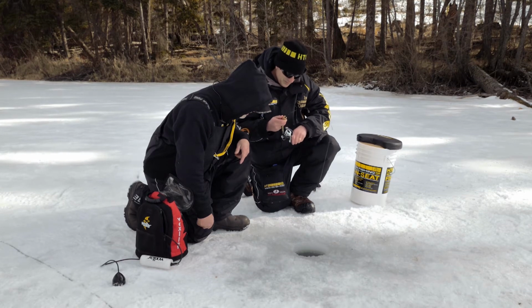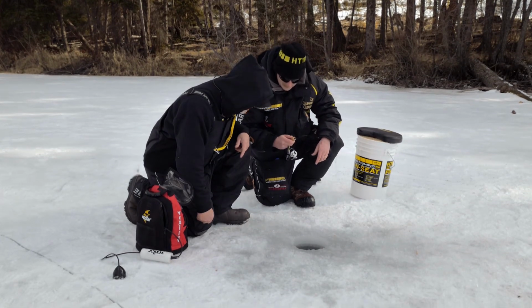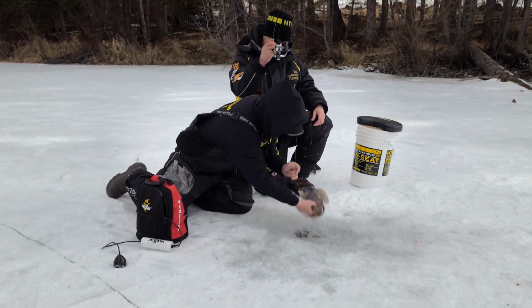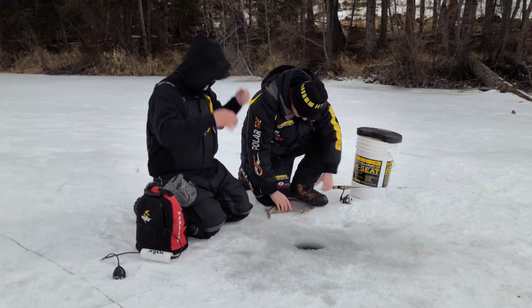They just kind of lift up on them. Yeah, if you can pick up a little line. No, it's a grayling. It's a good one. Boy, they like that jig too, don't they? Yeah. There he is. Beautiful. That's a nice one. That's a nice fish.